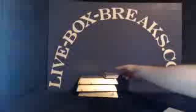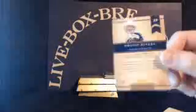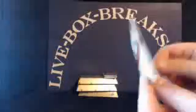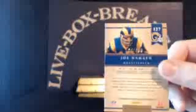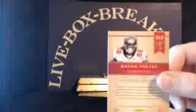Rams, Sam Bradford. Chargers, Philip Rivers. Cardinals, rookie Anthony Sherman. Rams, legend Joe Namath. Buccaneers, rookie Mason Foster. Bills, Jim Kelly. Gold Rush, LeGarrette Blount.